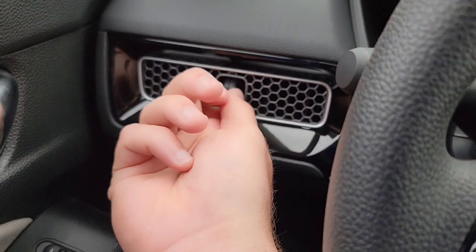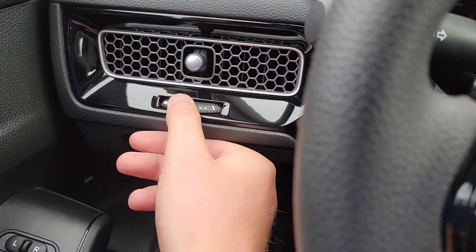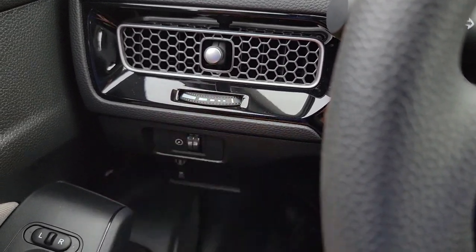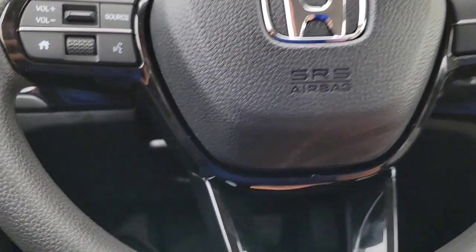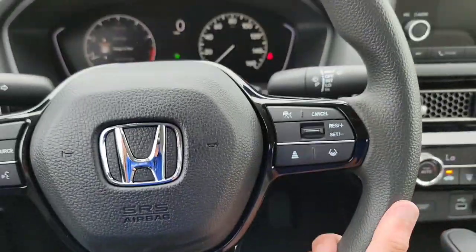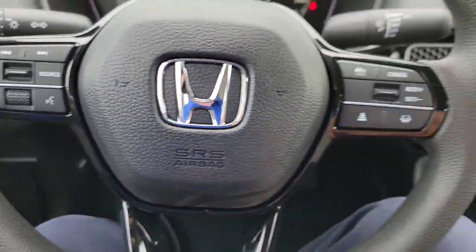Adjustable vent right over here, nice little honeycomb. Once it's center, it clicks for you. Nice soft touch on these. Feels pretty good, it's closed. Kind of open up a little bit. Now your steering wheel adjustment, it's gonna be here off to the side. Release. It's gonna be a telescope, so it goes in, out, up, down, just as you see fit.